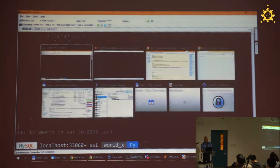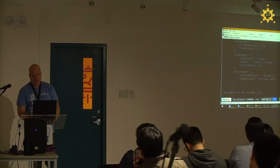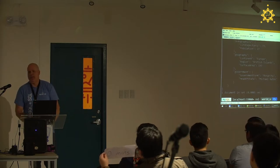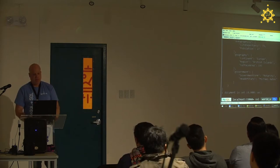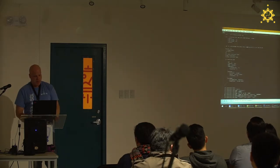So we have 240 of them, but actually I don't want all of them, I can use the limit. So now we limit to one. Just give me one document. And it will give me the document that is the first based on whatever sort. Okay? And we get one document. Good.